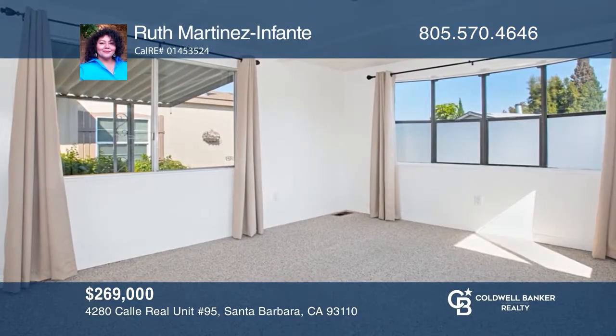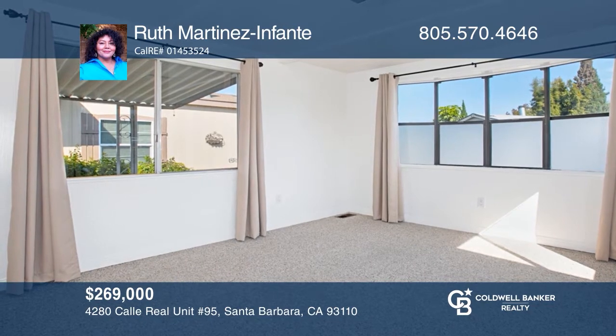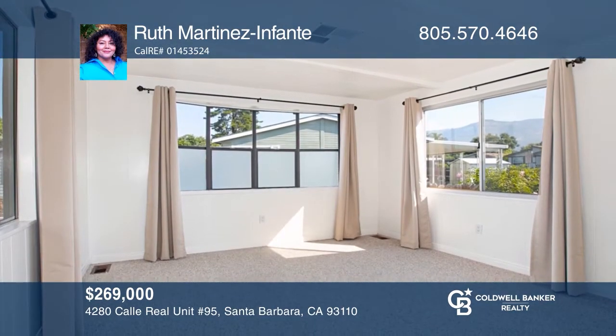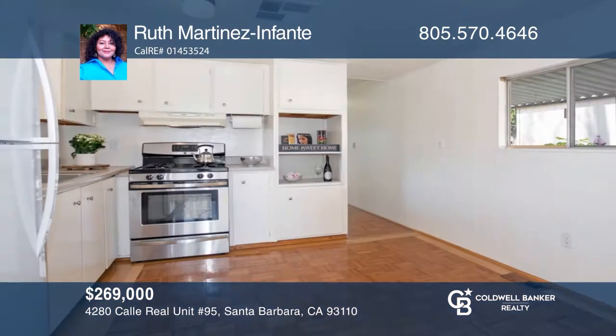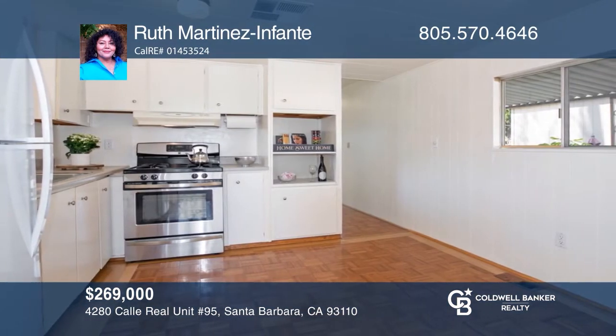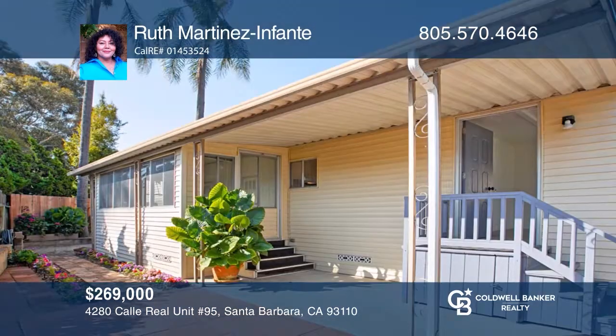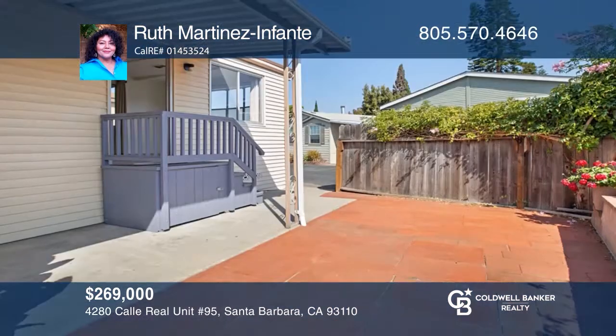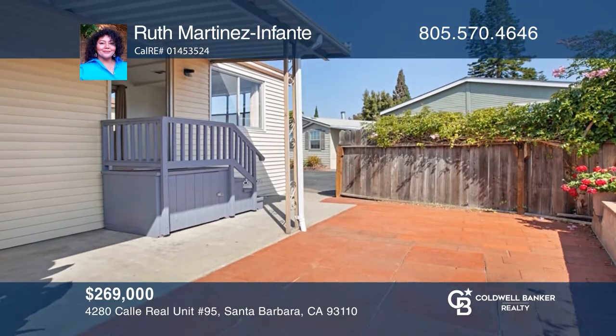The great city of Santa Barbara welcomes you to this one-bed, one-bath mobile home. Home features include a bonus sunroom with two separate entrances, a sunny living room with mountain views, and a renovated bedroom. The kitchen has a stainless steel stove. The private yard has a patio, flowers, and fruit trees. Call Ruth Martinez Infante today for a private showing.